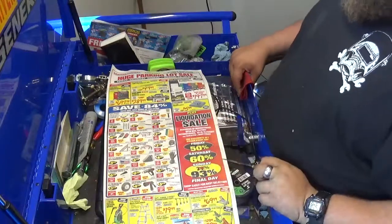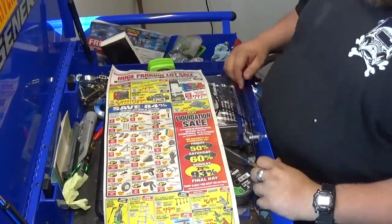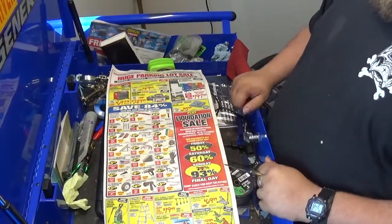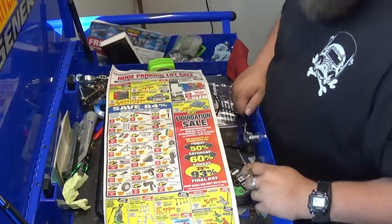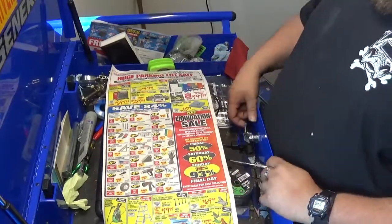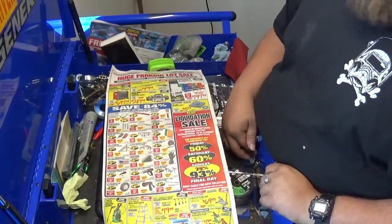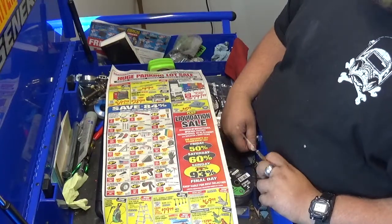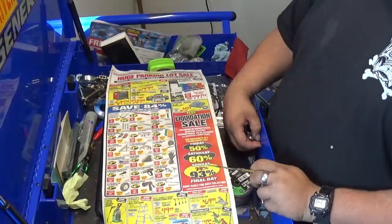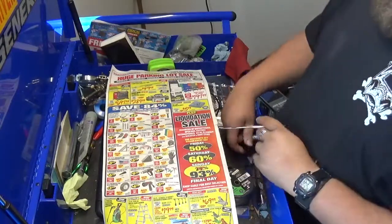The 6-inch reciprocating saw blade pack. For $7, they're nice to just have around. Just know that they are not going to have a long life. They will get the job done. It's just they will not have a long life, folks.